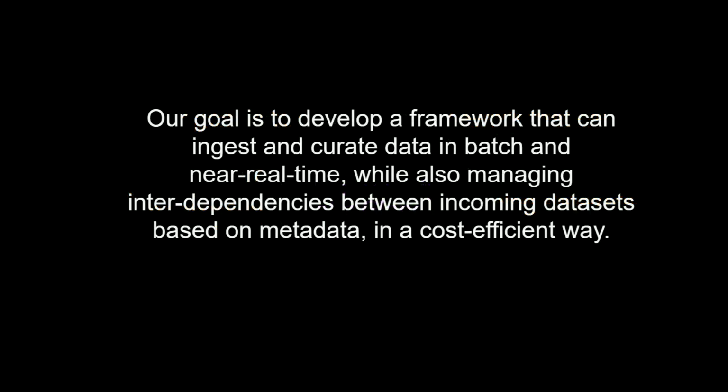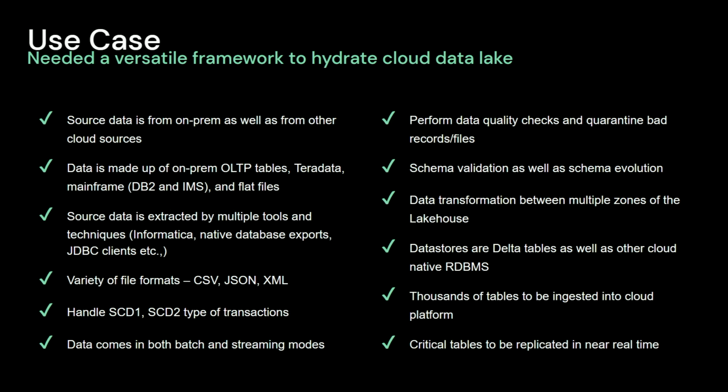So moving on to this use case, our goal is to develop a framework that can ingest and curate data coming from batch and real time, and also manage all the dependencies between incoming data. We want to manage all this based on metadata in a cost-efficient way. Which organization doesn't want to do that? Every organization wants to solve complex problems in a cost-efficient way, and we were fortunate enough to work on one of them. The problem is very complex, but it's not so unique.